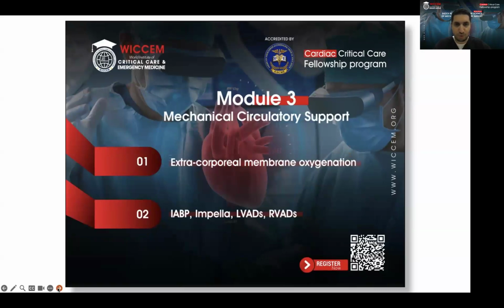The third module talks about mechanical circulatory support. In this third module, we cover ECMO with a lot of focus on VA ECMO, but we also have a week dedicated to VV ECMO. And then we go through mechanical circulatory support aspects that we need to know as intensivists: how to manage a balloon pump, an Impella, a durable left ventricular assist device, RVADs. All of these we cover in Module 3. So it's a comprehensive one-year program that really covers all you need to know as a cardiac intensive care physician.